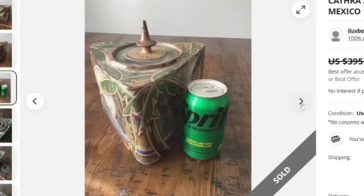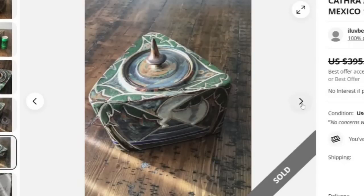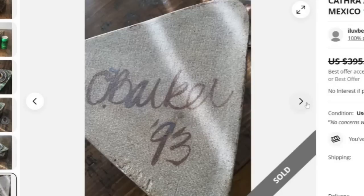So when you see them that are very well done like this, I feel like whether this was identified or not, it would sell very, very well. This to me reminds me of a pyramid. I think I probably would have put that in there.